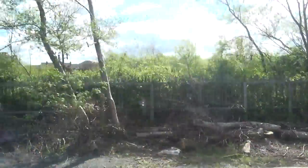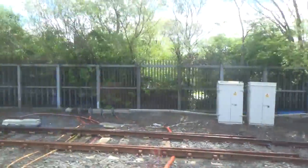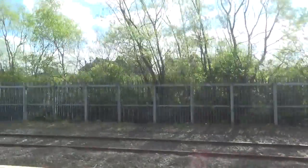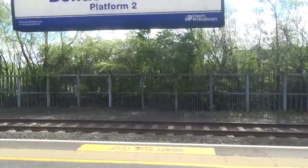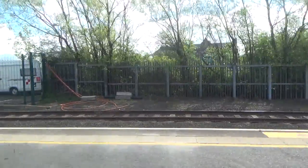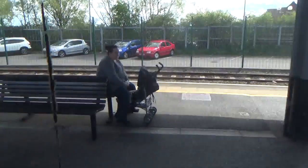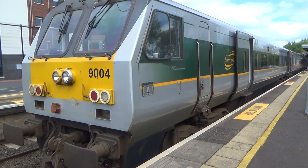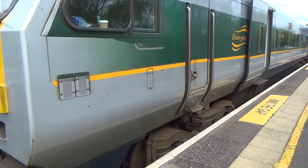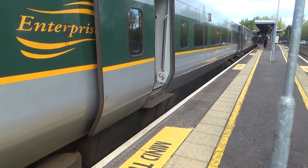Okay, we're now approaching Belfast Central, to Central Station's platform number 2. Okay, here we have 904 at Belfast Central. This is the set that we rode from Lisburn on the 935 from Dublin. This is now getting ready to depart on the 1235 back to Dublin.